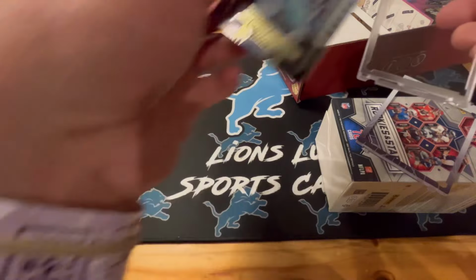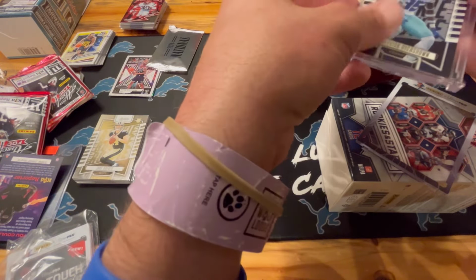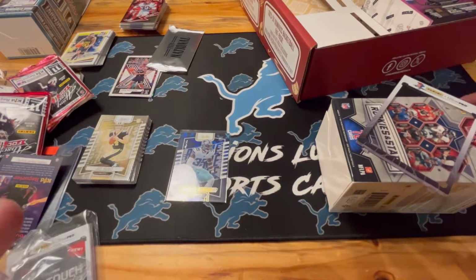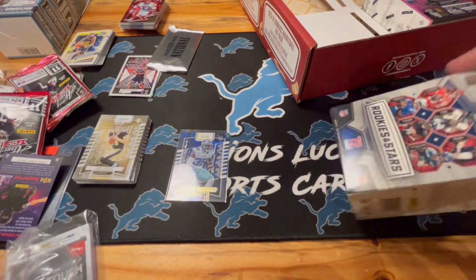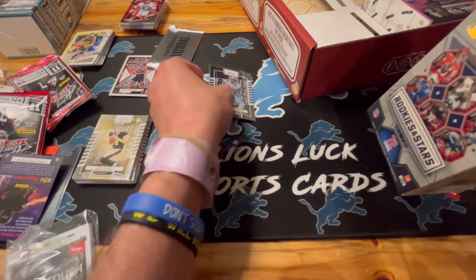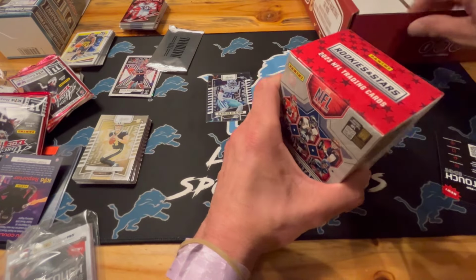I don't know if that'll fit with this sleeve. I don't think this is a special sleeve. It is not. So we're just going to leave that out. But sick hit anyways. Let's just put that back here. This is kind of a mess.